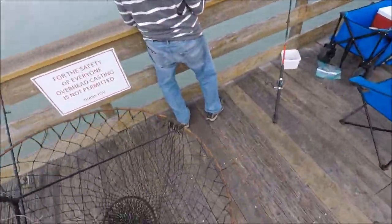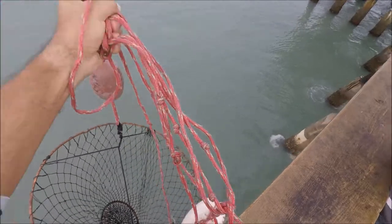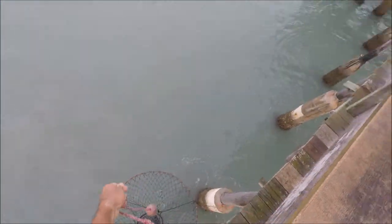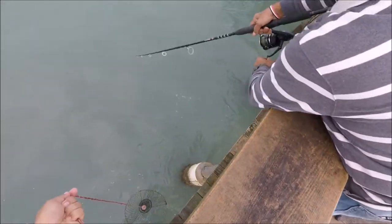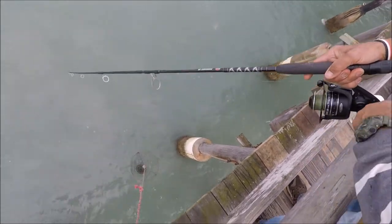My neighbor right here got a good one, so I'm gonna help him with the net. See what we got. Most likely a black drum. Let's see what it is. Put the net out. There you go, man. Let's see what you got over there. All right. Oh, yeah, that's a black drum, man.